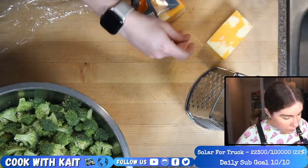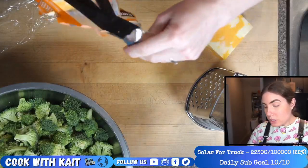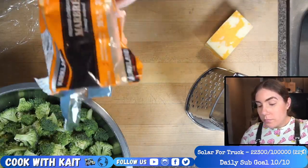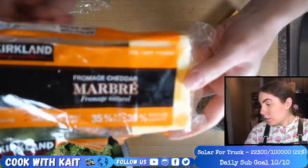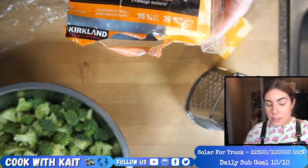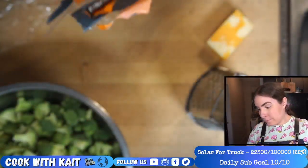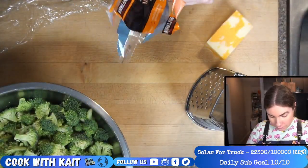You're welcome. Most people outside of North America have never seen this marble cheese. This is what it's called. Oh, sorry. That's the French side. I cut off the English side. Learning more French. Marbre. There you are. There you have it.